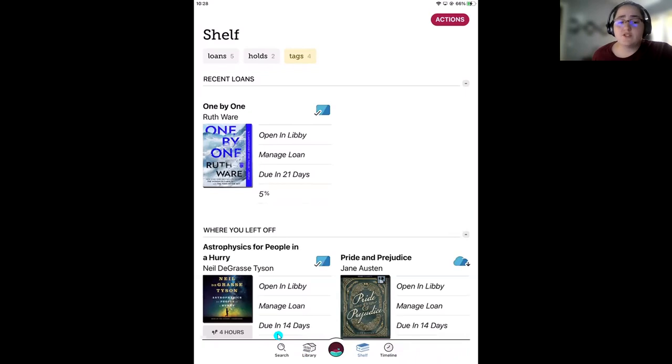Then we went over to the search icon. That is when you do know exactly what you're looking for. You want to look for a title or an author or magazine or series name. We're now over on the fourth icon there. It's the shelf that looks like a stack of books. And your shelf is going to be where you find all of your current loans. So those books that you've borrowed digitally through Libby from your library that you currently have on your shelf, and then your holds that you're waiting in line for.